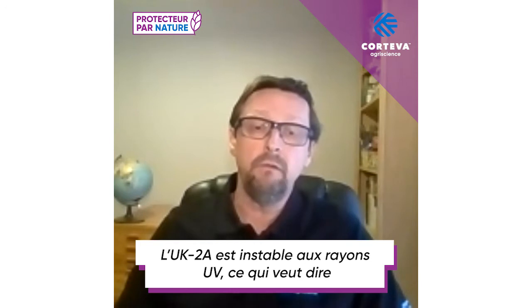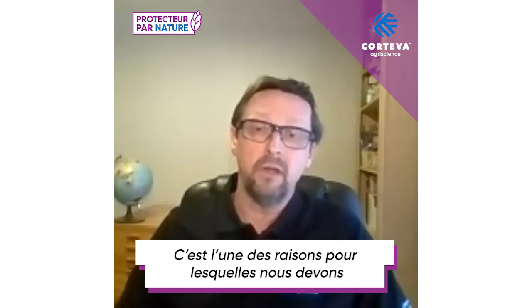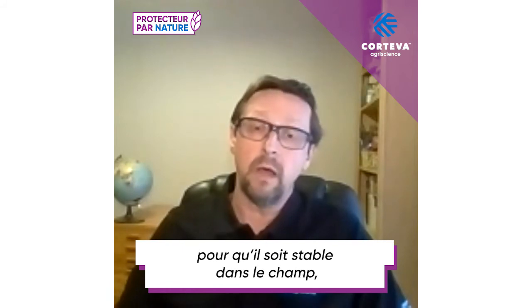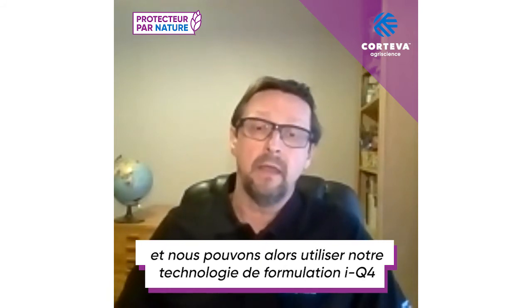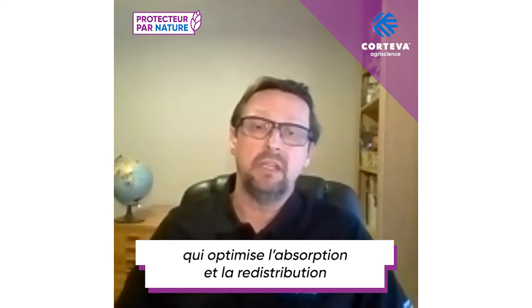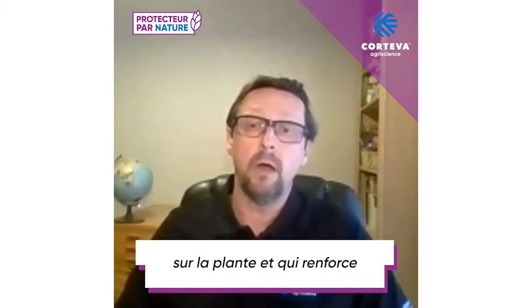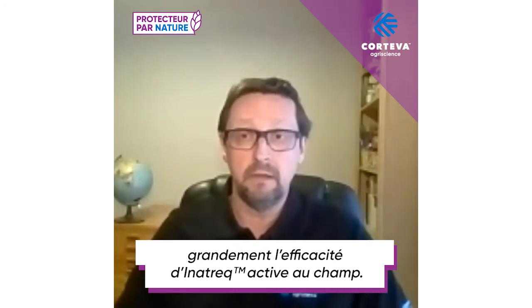UK2A is UV unstable, which means it breaks down in sunlight. So we need to make the conversion to Inatreq to give us stability in the field. There's one other important reason for making the conversion to Inatreq, and that is because we can then use our IQ4 technology formulation system, which gives us uptake and redistribution on the plant, and is an important part of enhancing the efficacy of Inatreq when used in the field.